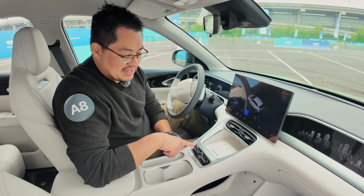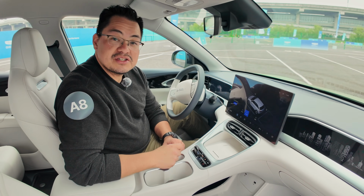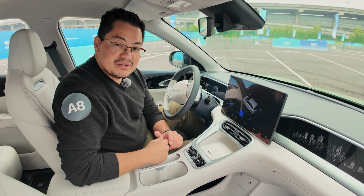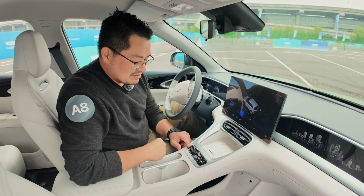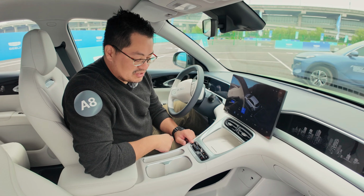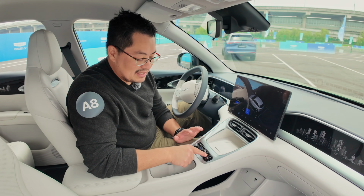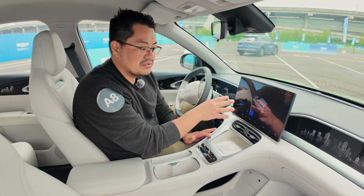You've got this little toggle here that makes it feel like you're flicking some switches to maybe end civilization as we know it, but we're in the wrong country, so you're probably not in that kind of realm of things to do. Reverse, neutral and drive, nice and easy. Park, air conditioning, quick access button. I love that it's quick access rather than having to dig through this screen.